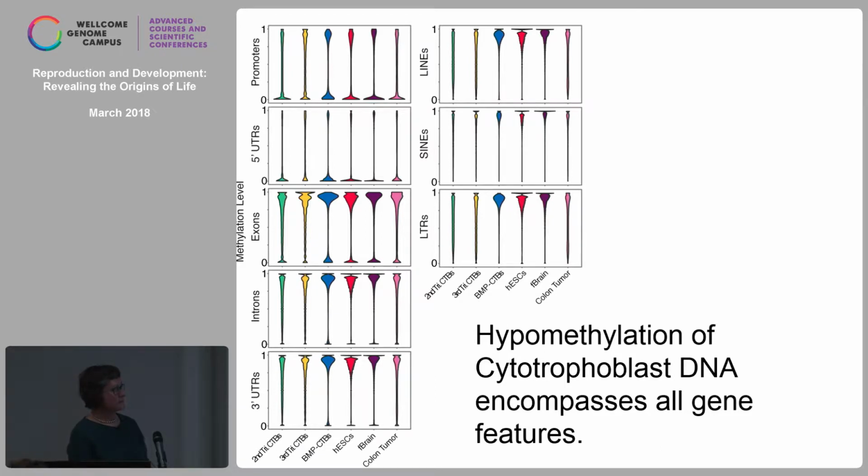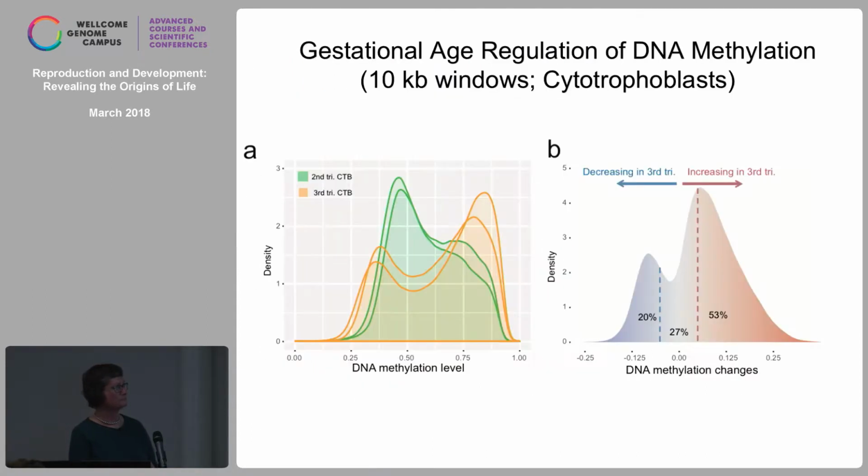And I won't belabor this, but you can look at this. The hypomethylation with the sample types down below here covers all elements of the genome. So we have not found any exclusionary areas. It includes LINEs, SINEs, promoters, 3' and 5' elements. It's throughout the genome, and we haven't been able to find any areas that were specifically either methylated or devoid of methylation. It appears to be genome-wide.